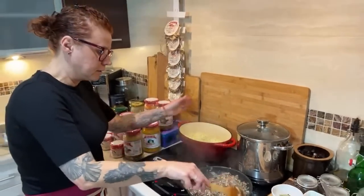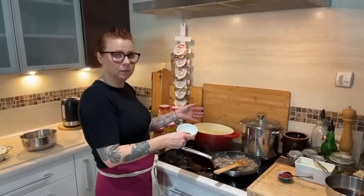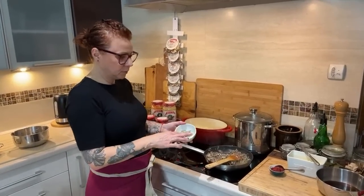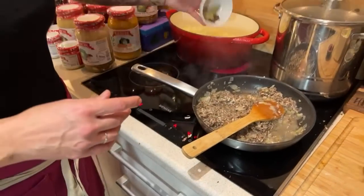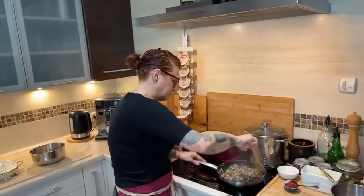So I started this almost on high, just to bring it to temperature, and I have the trio that I call trio: bay leaves, peppercorns, and allspice. So I'm gonna pop those in here as soon as these mushrooms cook.